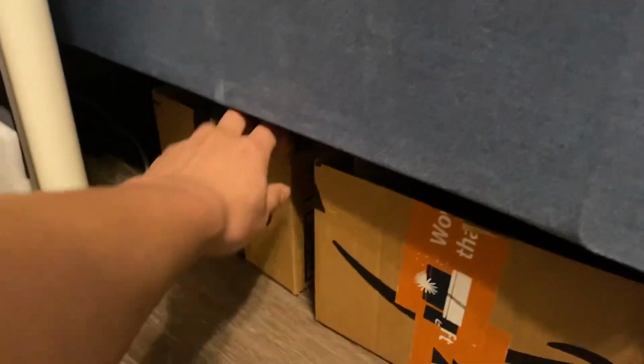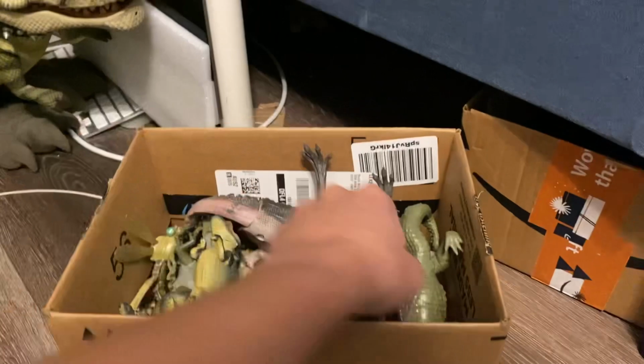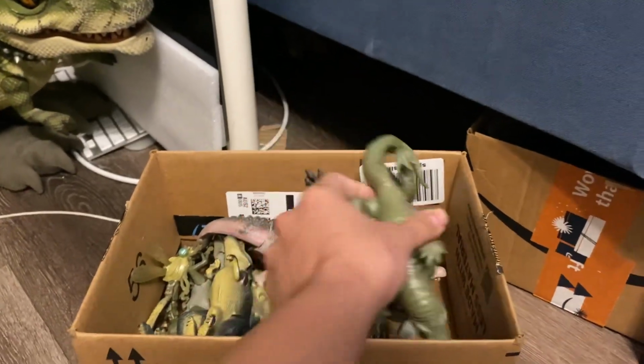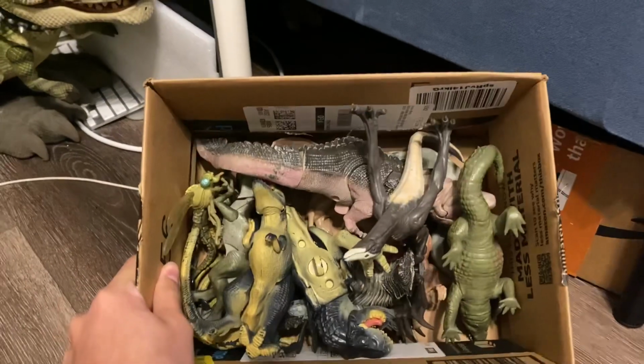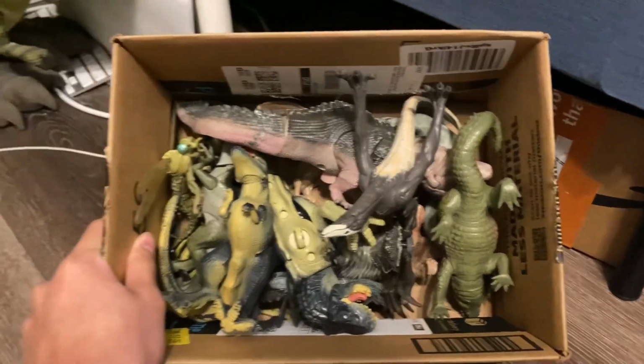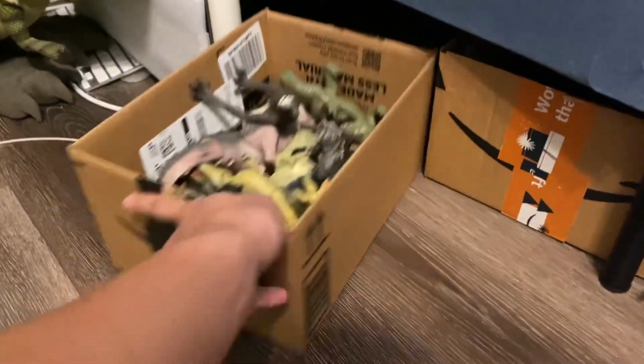Let's start off with this one, which is a lot of King Kong figures, well barring this one, which is Lizzie the mutated crocodile from Rampage. So the majority of King Kong figures in here are from Playmates, well excluding the Leonard Skullcrawler, and I think the Mother Longlegs is somewhere in the bottom of the box.